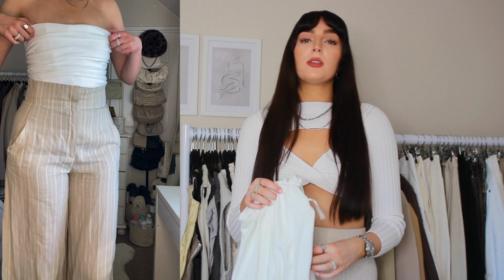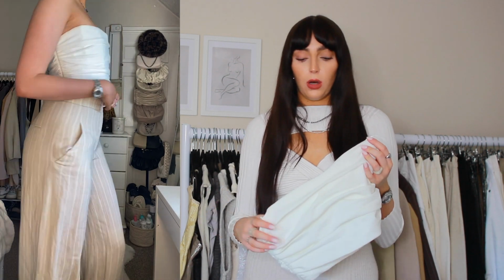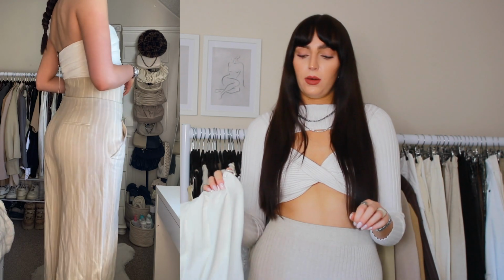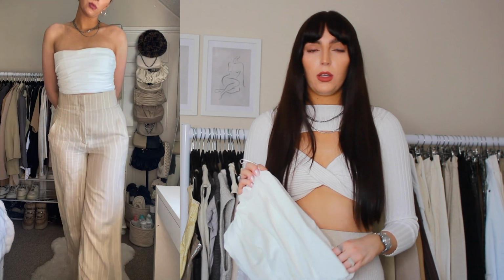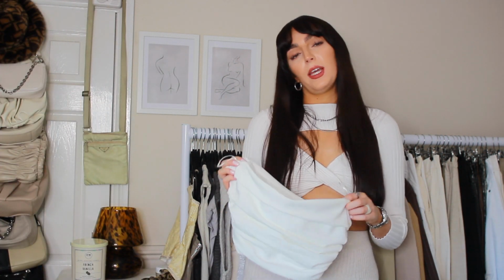It's quite thick, so if you do want to balance yourself out, like I'm much bigger on the bottom half than the top, I'm very pear-shaped, so this one would definitely balance you out. I haven't seen it on anyone who is fuller busted, but I do feel like it runs quite small, so I would definitely go up in this one.